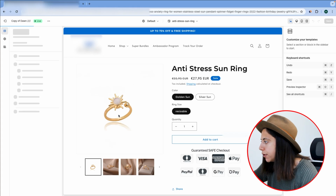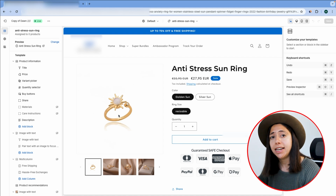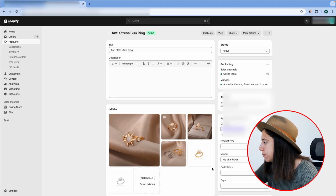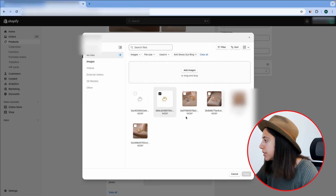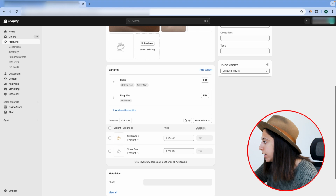You can realize that the first image is not necessarily the image we want. And the reason behind that is because it's the photo of the variant. So what I want you guys to do, come back to the product page that we just duplicated, and we will change the image of that variant. That's the only way for that image to appear first. So I really like this one. I think this one as a first image is going to do the job.